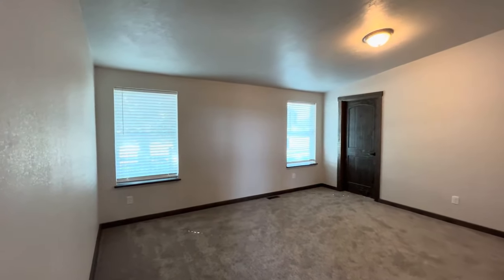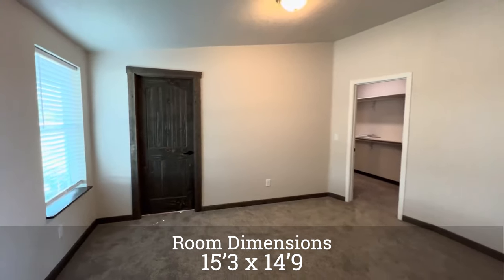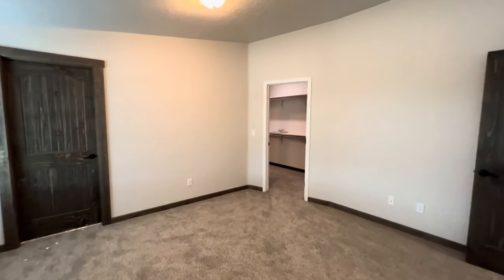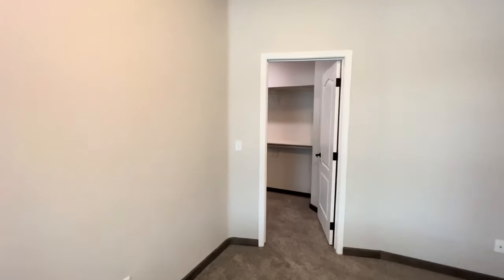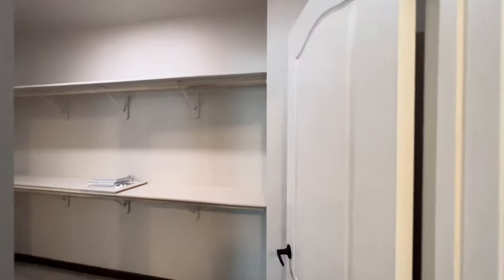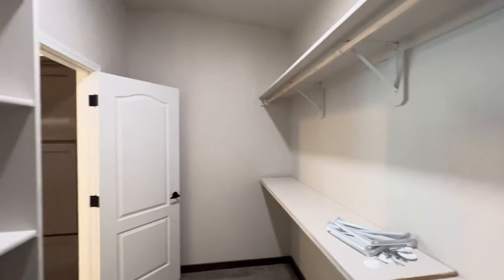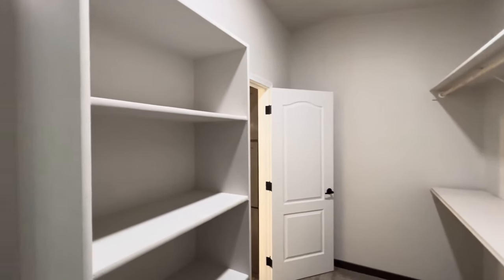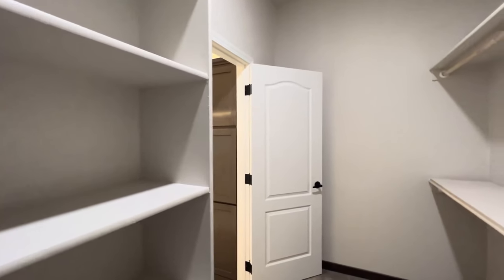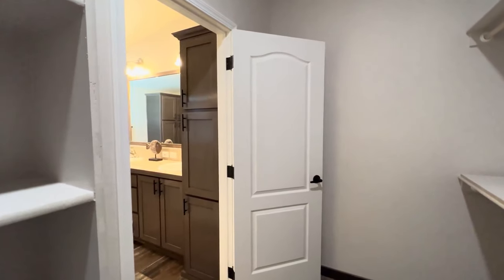Very spacious, large. It looks like it has a large walk-in closet. Let me open the bathroom door here real quick. Lots of shelving. Again, notice the 3 hinges on the doors. And they're real hinges, okay?